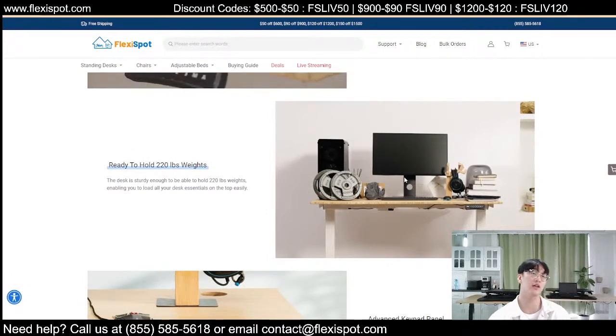This desk is sturdy enough to hold 220 pounds in weight, enabling you to load all your desk essentials on the top easily. As you can see in the picture there, even some weights. There's a PC, a beautiful monitor, and some books, and some accessories like the keyboard, the earphones. And is that a rock? There's a huge rock there. So anything, the E5 is ready to hold.